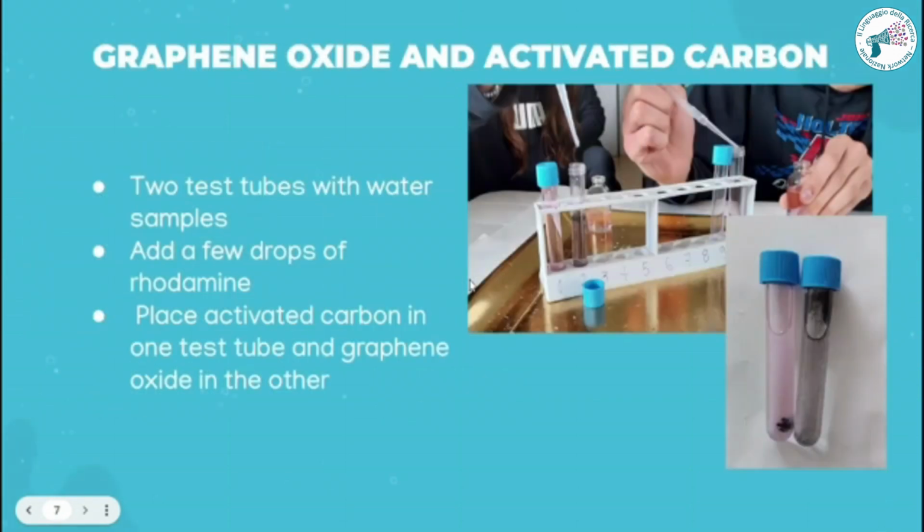The last experiment allowed us to test the filtering properties of both activated carbon and graphene oxide and compare them. We took two test tubes with water samples and added a few drops of rhodamine to them. We then placed activated carbon in one test tube and graphene oxide in the other.